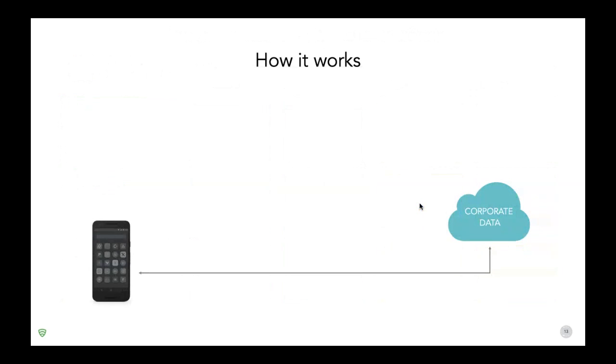And how does this work in a fairly simple way? If you want more details, you can ask questions, and we will gladly come back to it. But what it comes down to is that you have a mobile user, a mobile device that wants to access some kind of corporate data somewhere. It could be emails, it could be applications, it could be Salesforce, SAP solutions, it could be anything. They want to be able to work remotely.